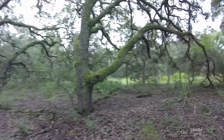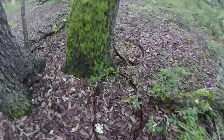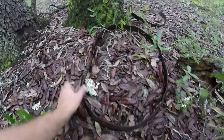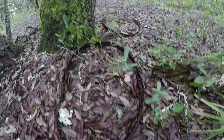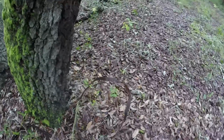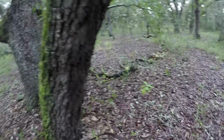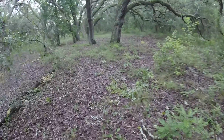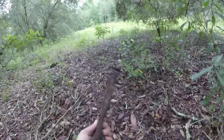Let's look over here. There's a couple more here. These are larger. These are very fragile. Been out here for a long time. Okay, look at this. Here's a hurdy cup, and this is a metal one. It's flattened out.